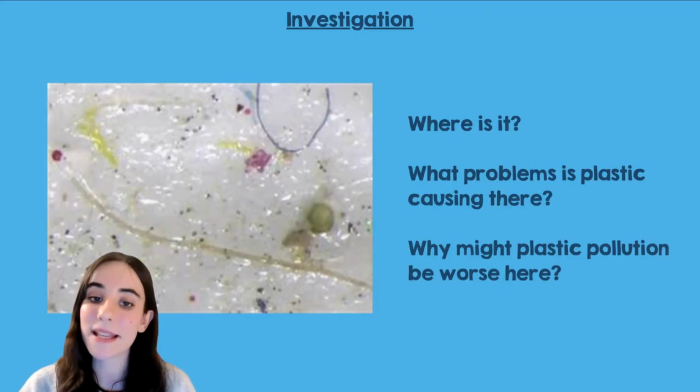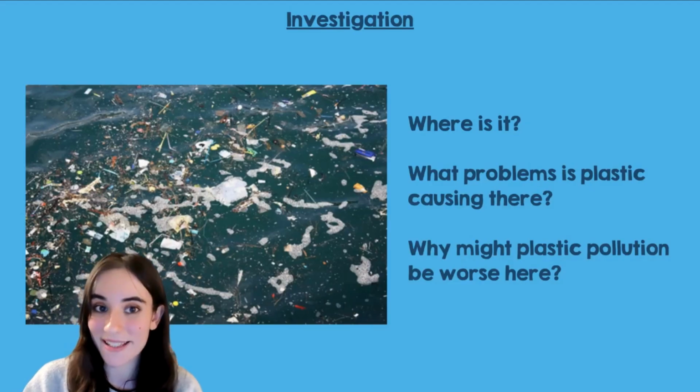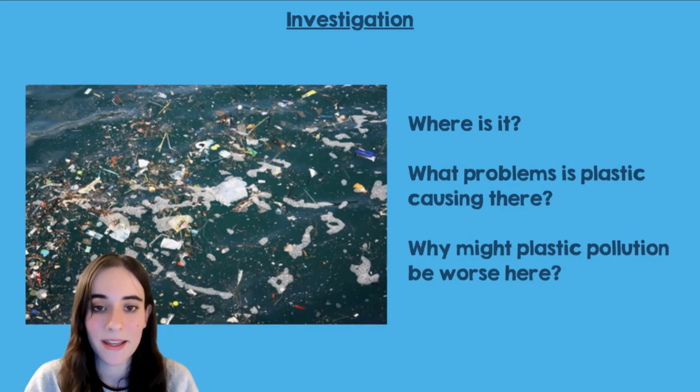Okay, next up is image number 3. Now this looks like a huge soup of rubbish floating in deep water, but where is this and how did it get so big? As you may have guessed based on what we covered earlier, this is the Pacific Ocean, specifically parts of the Great Pacific Garbage Patch. As we spoke about already, it's right in the middle of a gyre, and so it's worse here because the spinning currents trap millions of tons of floating plastic in one place.